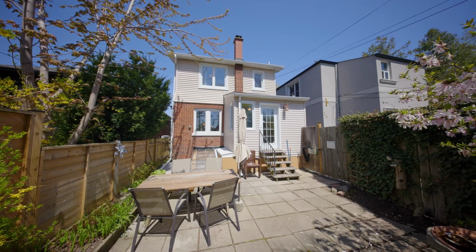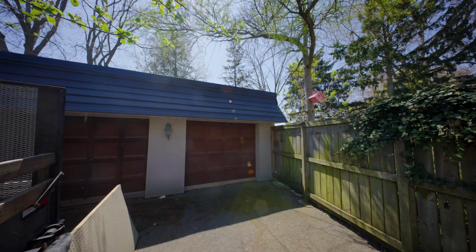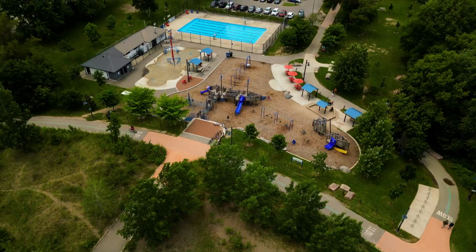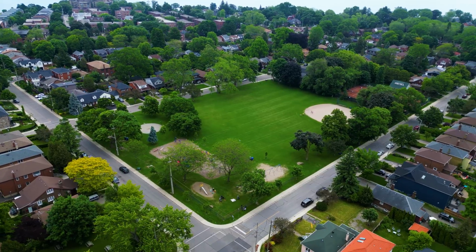Now let's throw it out to that yard. Big, huge, private, beautiful yard. You can see the care that's gone into it. It's ready for someone with a green thumb. We got that big garage for your bikes and your kayaks, the stuff you're gonna have to get when you come down to Mimico, because your lifestyle changes in this community. It becomes about the lake, the waterfront trails, our parks, our community centers, our swimming pools, our tennis courts. It's undeniable and it's contagious, so get ready.